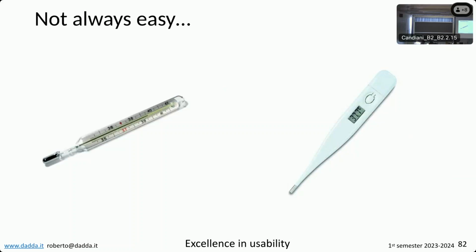You know these two types of thermometer? Which is the best one? The electronic one. Who is for the electronic? Who is for the other? You know, all of you have made an error. You cannot answer this question because you must understand the type of usage.